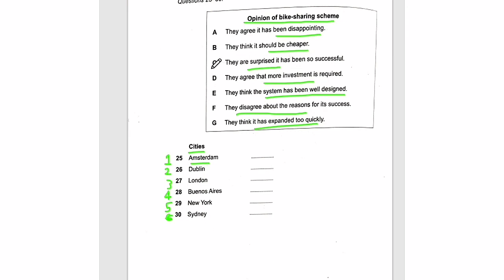Dublin's an interesting example of a success story. It must be because the public transport system's quite limited. Not really. There's no underground, but there are trams and a good bus network. I'd say price has a lot to do with it. It's one of the cheapest schemes in Europe to join. But the buses are really slow. Anyway, the weather certainly can't be a factor. No, definitely not. The London scheme's been quite successful.